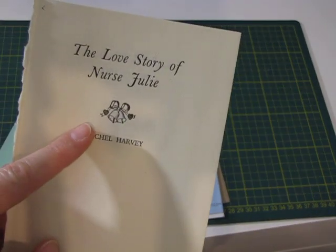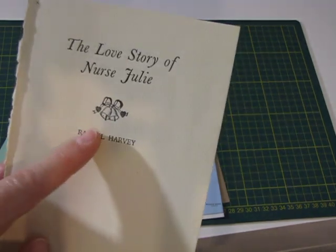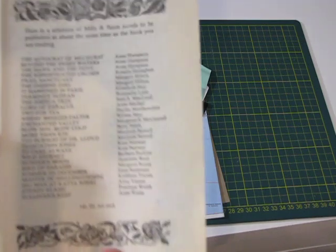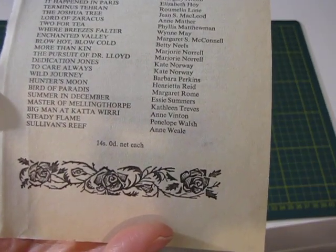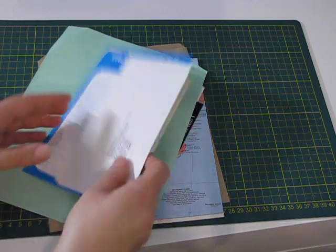And I like this first page of this book, The Love Story of Nurse Julie. I love the bells on that. I just find all these pages fascinating. These little border bits with the roses, really cool. And as I said, just in collages, or just break it out and stick it into a journal somewhere.